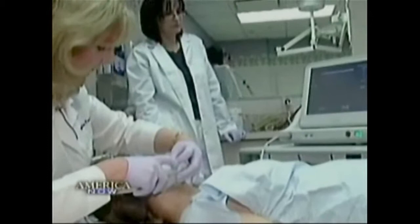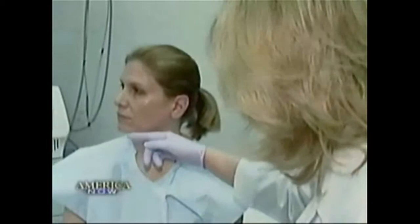At 44, Sharon is the perfect patient for Ultherapy. Anyone who just wants a little bit of tightening, not a lot of sagging that would need plastic surgery, but when you go like this, you just want to look a little bit tighter. Marking and measuring, and she's ready to go.